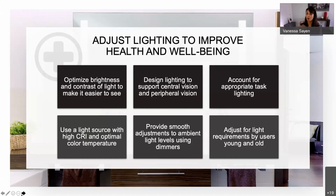I think that we're more aware of how we can make that transition easier for our users, and to make it easier for our eyes to adjust. And then the light requirements by user, right? Different age groups have different requirements when it comes to light. Elderly people often need more than twice the amount of light than younger people do. This is some of the interesting information and data that we have gotten in the past few years that sometimes we oversee.